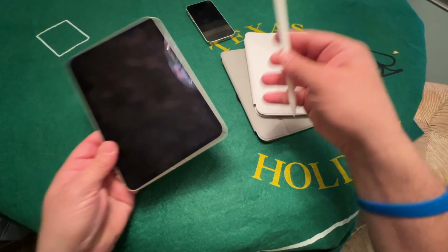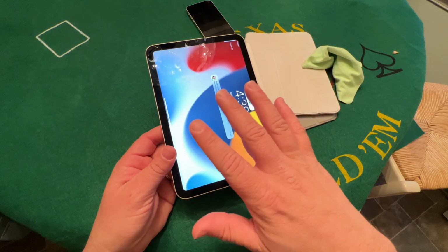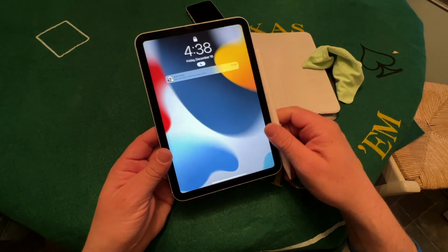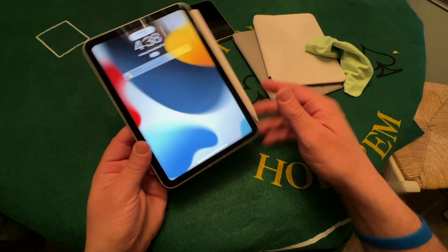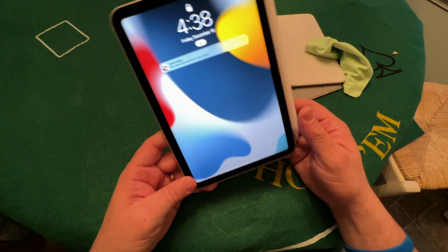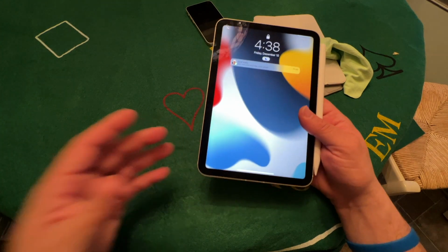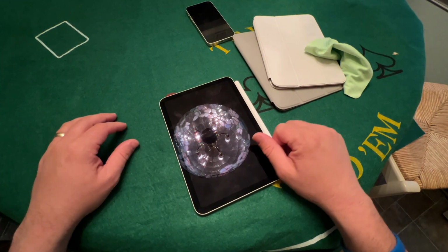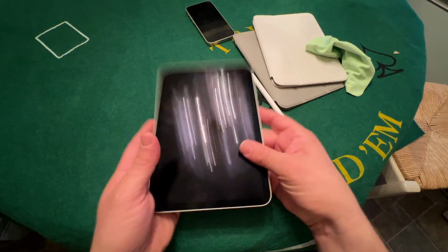It has the Apple Pencil, and I believe this is a great accessory. I love the Apple Pencil. I love being able to take notes on this thing, and we're going to go over all of that here in a little bit, and I'm going to show you how it all works. I'm going to show you some of the features that have made this device just an outstanding device. But the point of the matter is I love having this thing in my hands.